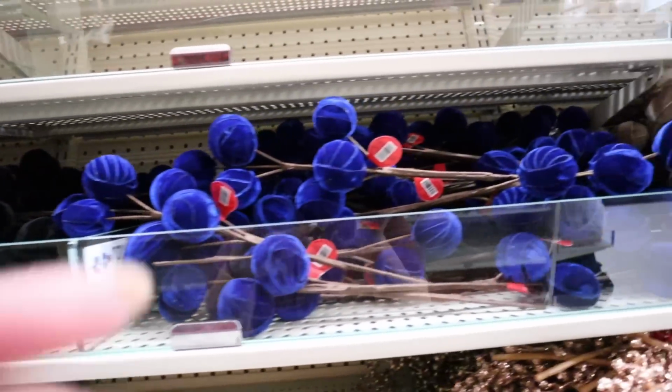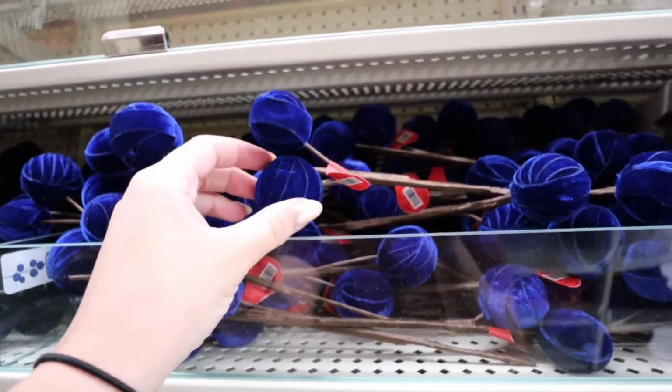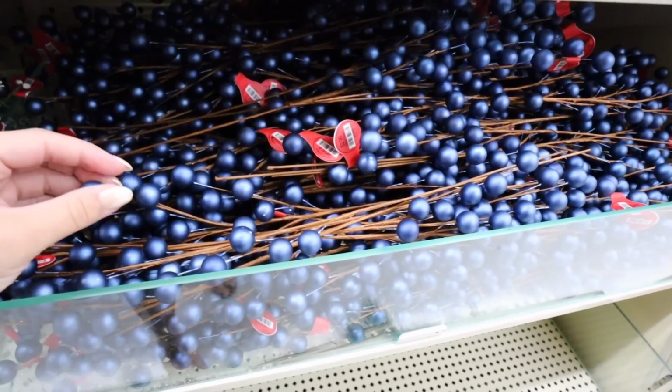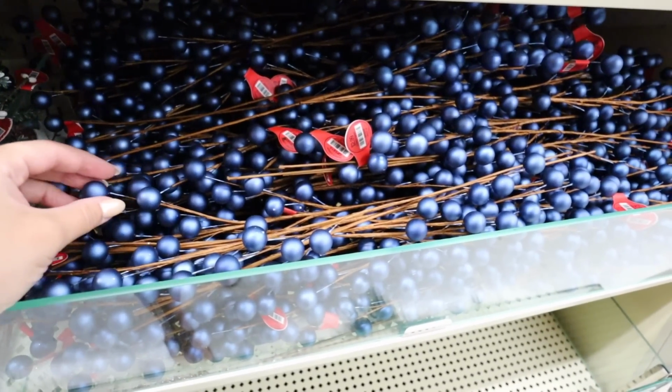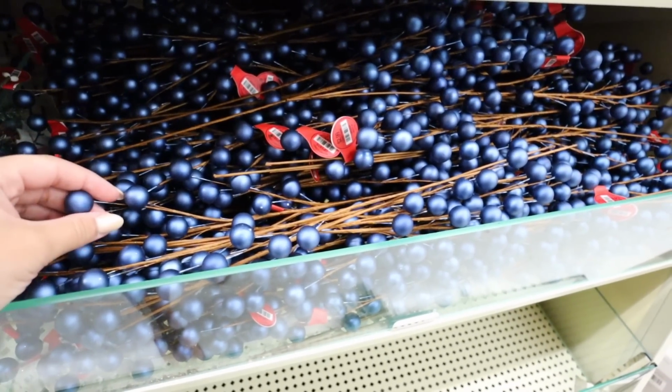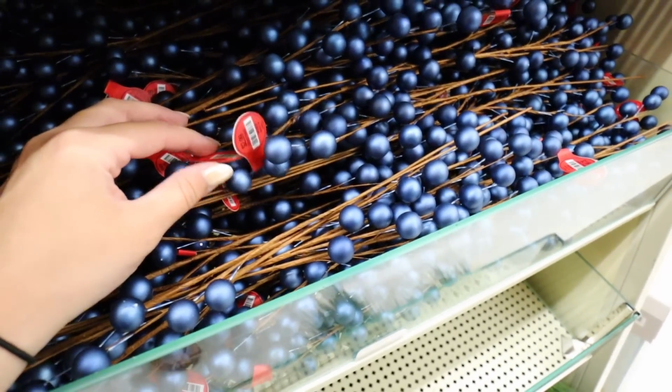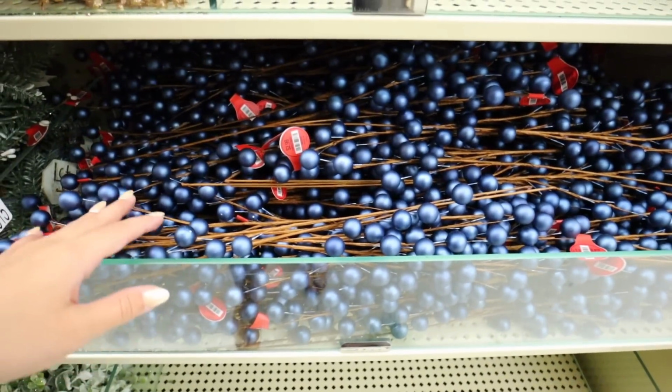If you like to do non-traditional Christmas, they have these blue velvet balls. They also have these really beautiful blueberries right here. I know that blueberries have kind of been a trend over the last few years, and I feel like they're going to be kind of big this year since blue has been such a popular color. And they have these blueberry picks for $2.99.